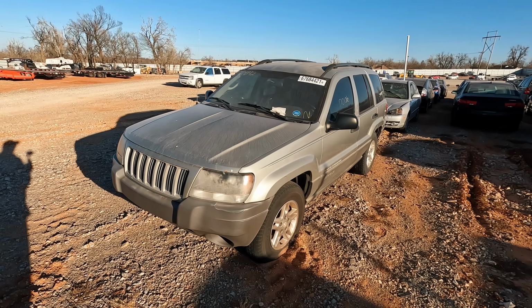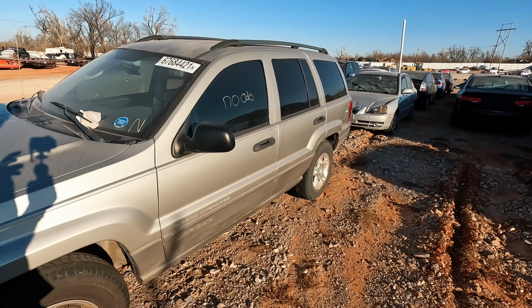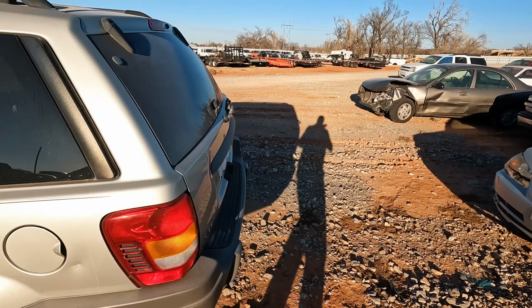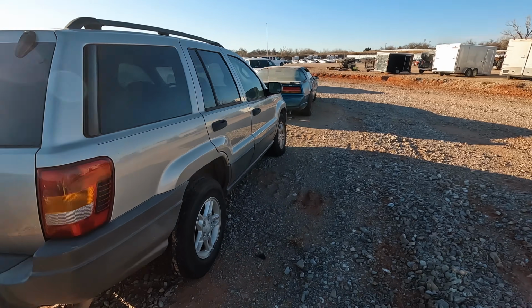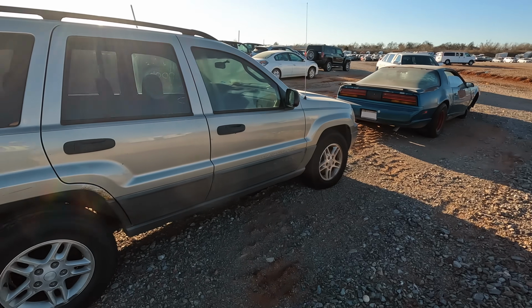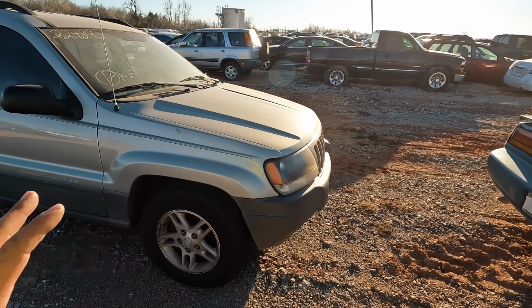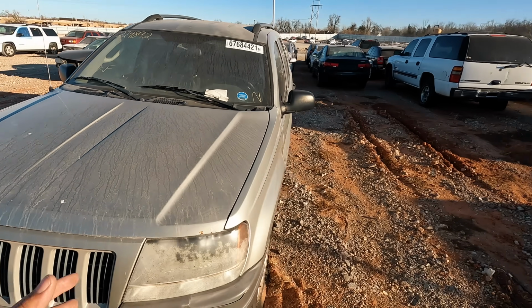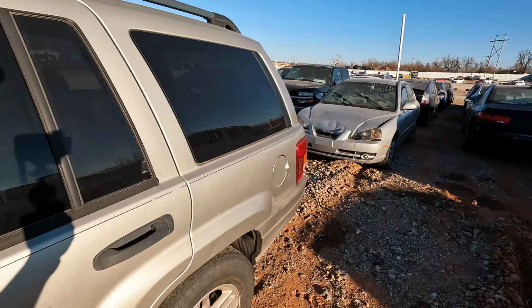Last on my list, a non-runner with no odometer, 2004 Jeep Grand Cherokee Laredo. You know me, guys. If it says it doesn't run, I got to come out here and check for myself. And if I sound like I'm talking real fast, I'm in a real big hurry, that's because they are closing and I got to get out of here. She's got bad tires all the way around. That's the first thing you want to see when you're looking at a car, right? Is bad tires. The paint looks like it's probably all right. Maybe. It's hard to tell with all the dust on it.